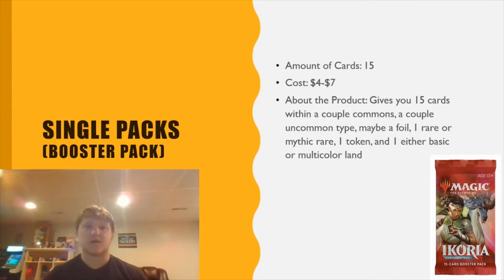And about the product, it gives you 15 cards. Within that, it's going to be a couple of commons, a couple of uncommons, maybe a foil. Not every pack is going to have a foil, so don't expect that. Oh, this is my first pack opening overall in general, and there's not a foil. You're going to get a rare card in every single pack, like it says, one rare or mythic rare in each pack. But the fact of the matter is that some rares or mythic rares are rare to get because there are only a certain amount of cards that they make in the set for people to buy.